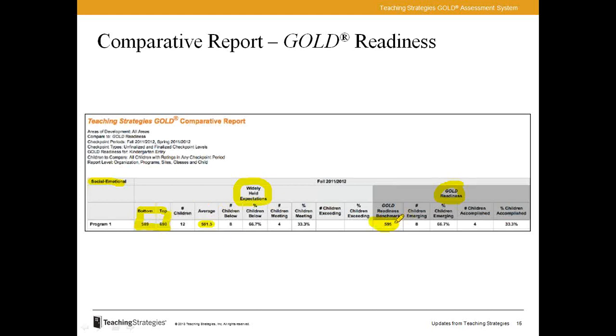The gold readiness benchmark is 595. So that is quite close as far as reaching that gold readiness benchmark for the average. And also to note, this is the fall checkpoint, and usually you would be running this report and comparing your spring checkpoint data to that readiness benchmark information.